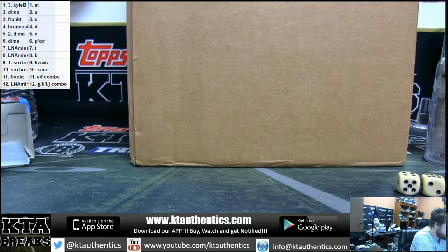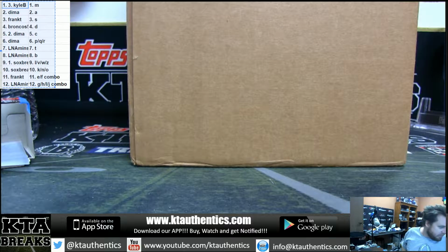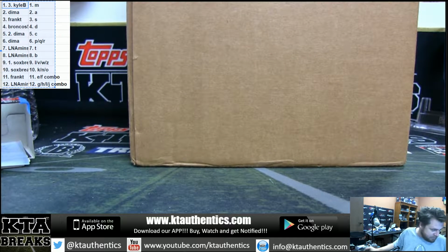Deshaun Watson. D's actually loaded in this. No, Sox, you have L, which is Leonard Fournette, which is probably the highest seller out of this. But the V, W, and Z are paired with L because L is so good with Leonard Fournette. And there's vet autos in this, guys.